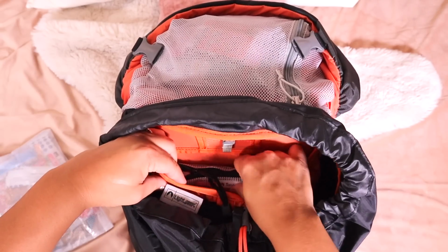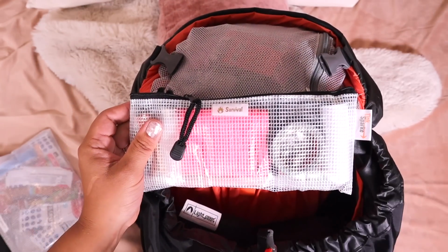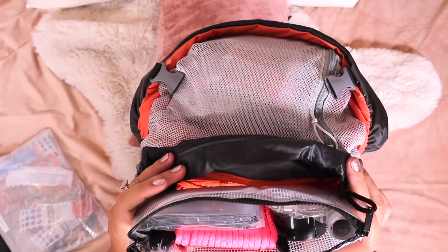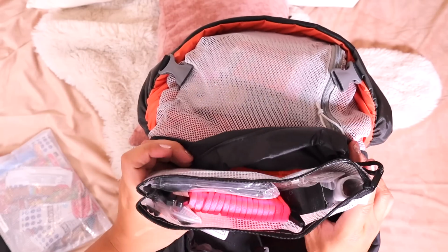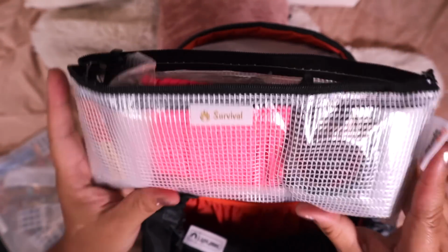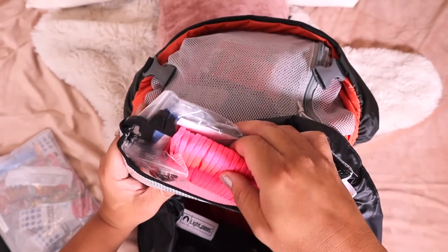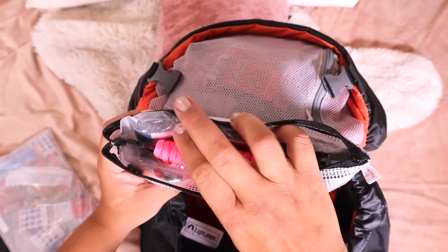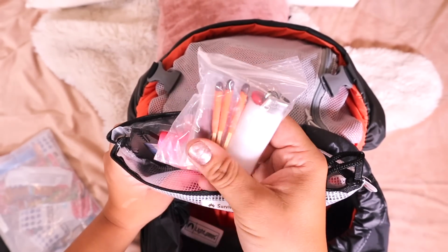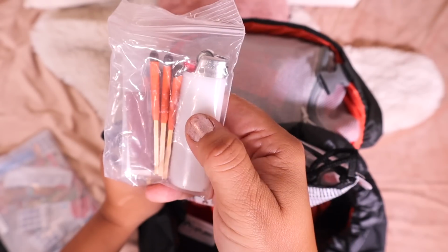Just sitting on top of here, I have my survival pouch. So you guys already know I have my survival tent down below, but this is just everything else for survival or repairs or anything else that I would possibly need. Let me show you guys my label there. So I have a Mylar thermal blanket. I have some paracord that I just got from the Dollar Tree, but I thought this is such a good item for survival. Then I just have my fireproof matches and a striker, and then I also have a lighter.